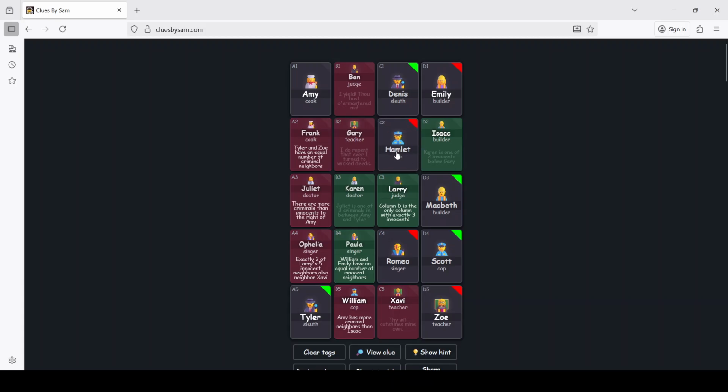Okay. But then we can also then still, Hamlet can't be innocent here, but could Romeo be innocent is an interesting question. Because I believe the answer is yes. That would be possible, because that would give William 2 innocents. Emily would still have 2 innocents.